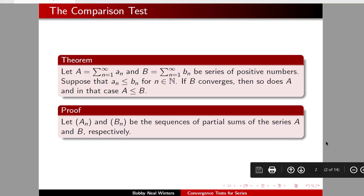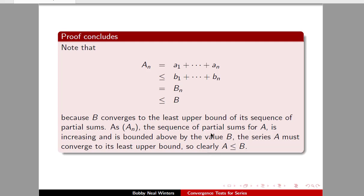Okay. Start off with: let capital A sub n and capital B sub n be sequences of partial sums of the series A and B respectively. Note that A sub n is a1 plus a2 through a sub n, and since a sub i is less than b sub i on a term-by-term basis, this is less than the partial sum B sub n. And since these are positive sums, the value of the series B is equal to the least upper bound of the set of partial sums of B. So B is greater than or equal to the partial sums of A. So it is an upper bound of the set of partial sums of A. The set of partial sums of A is increasing, bounded above, therefore it converges to its least upper bound.